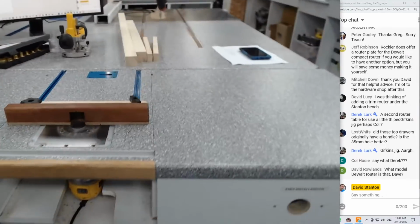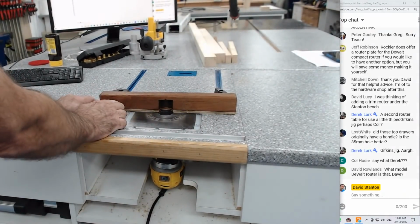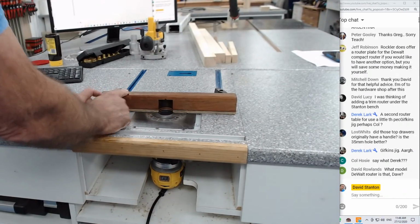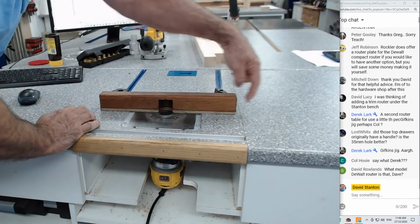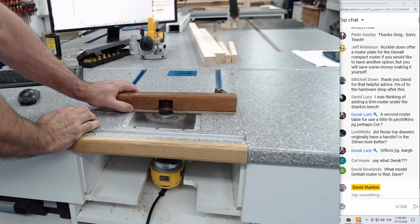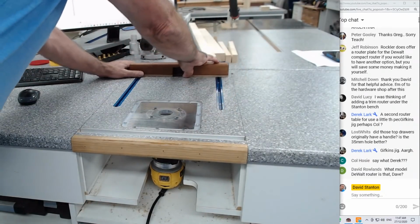Show you from the front. This works great. Now, if I was to do it again, well, I still might do that. I'm going to make one longer, maybe a foot longer on both sides. I can do that and it will stay straight because it's a dirty big router.